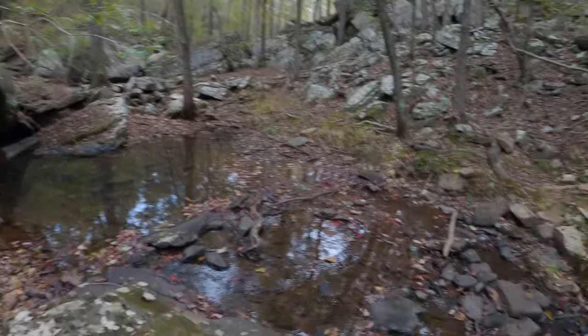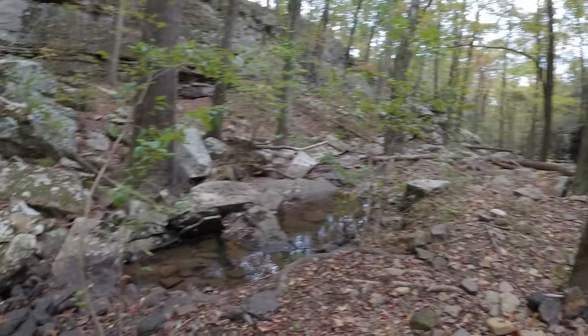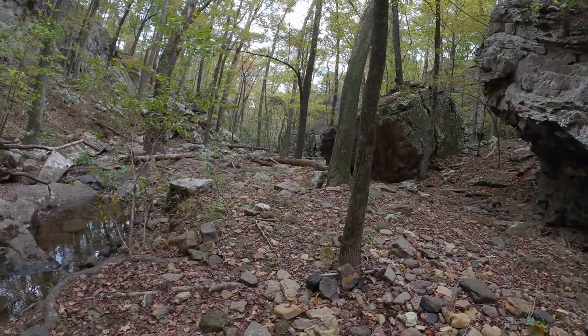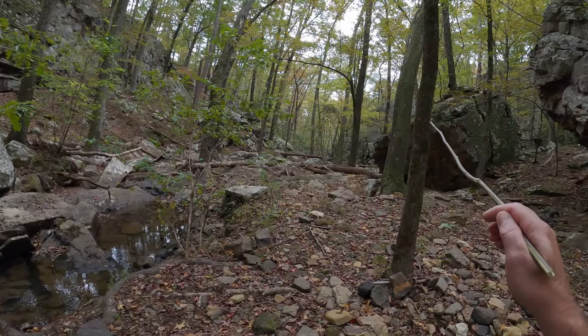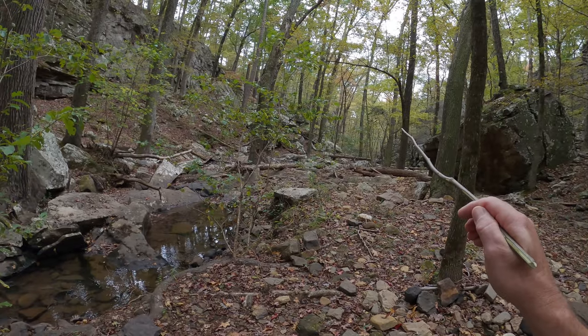because this Fern Creek Gorge, it is a gem to behold. I mean, I'll just look at it. Look at it.